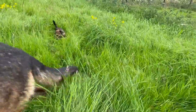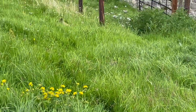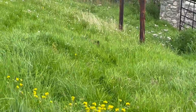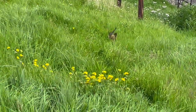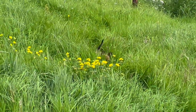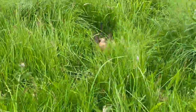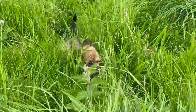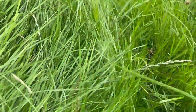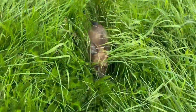It's heavy going for the small dogs. Look at the puppy. You can't see him. He's invisible. Come on, pups. Attaboy. Come on. He's following in his mother's footsteps. It's so thick. It's an invisible puppy. Yeah. Good boy.